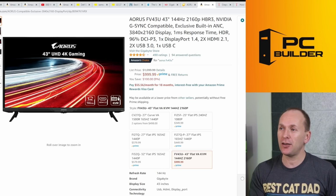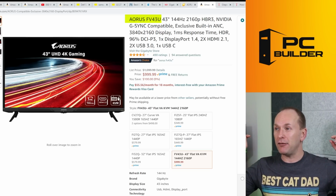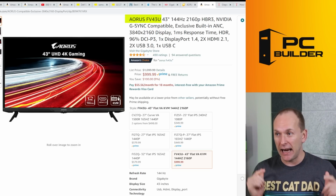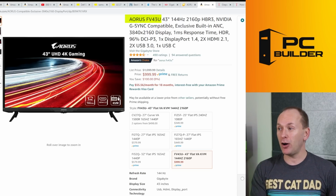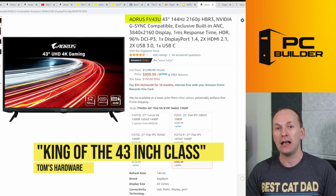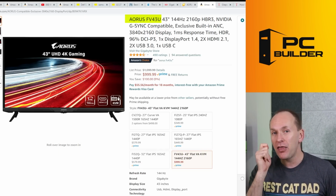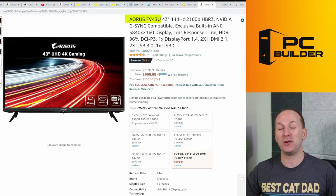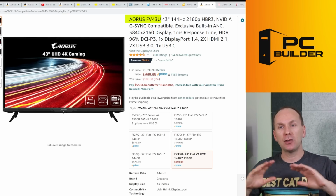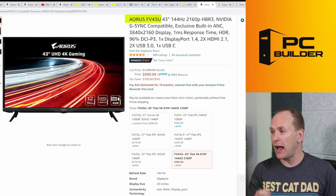And the first one we're going to talk about is the Aorus FV43U. This is a 43-inch gaming monitor that Tom's Hardware in their review called the king of the 43-inch class. They were absolutely blown away by this thing. It has a 4,000-to-1 contrast ratio, which is insane. Absolutely huge color gamut on it. It's extremely bright too, 1,000 nits.